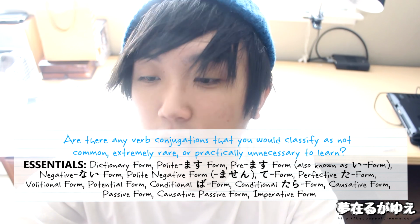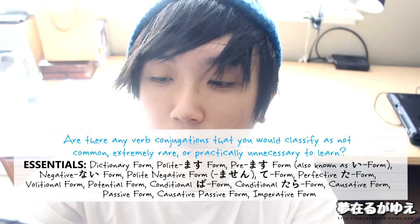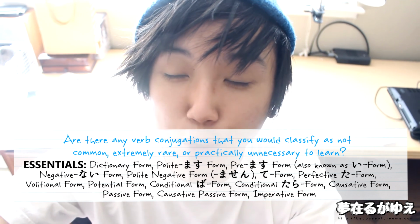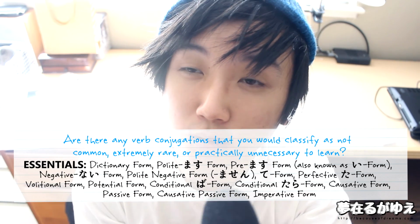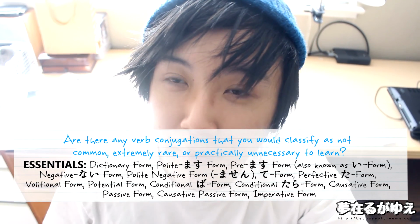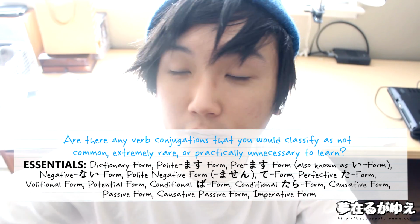Potential form, essential. Conditional ba form, pretty darn important. Passive form, conditional tara form. The causative form, the imperative form, which is pretty essential. And then last but not least, we have the causative passive form, which isn't too common, but is still, I would say, considered basic knowledge. We've kind of neglected to cover that on this channel. We haven't covered that yet, so we will eventually. And yeah, that seemed like a darn lot, but believe it or not, those are all the commonest ones. But yeah, you should be good with those if you're just trying to be a functioning modern day Japanese speaker.